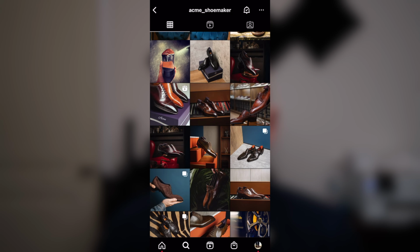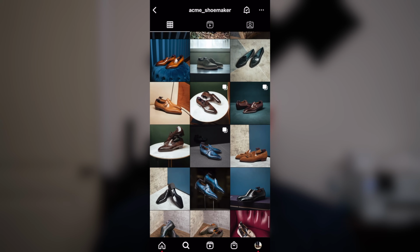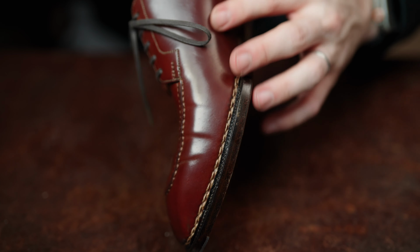If we look at Acme Shoemaker's Instagram, this is really one of their best catalogs from a standpoint of being able to see everything that they offer. Now that they've grown and expanded that range, they offer a lot of variation and various types of construction. They do everything from hand welding, Norwegian construction, cemented construction on more casual loafers or sneakers, and anything in between. It's still all made by hand, but with that huge range, there's a lot of versatility depending on what you're looking for. You more than likely can find it within their catalog.